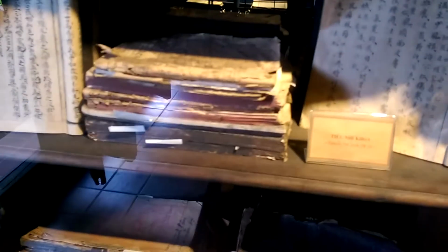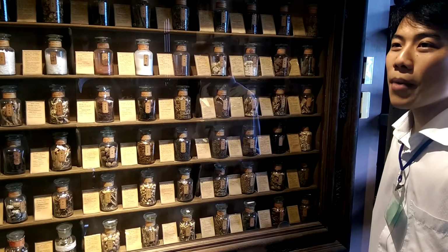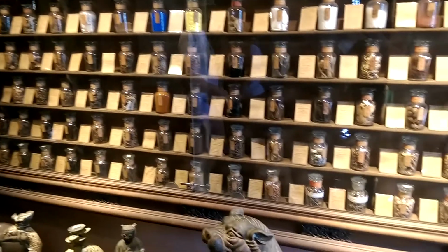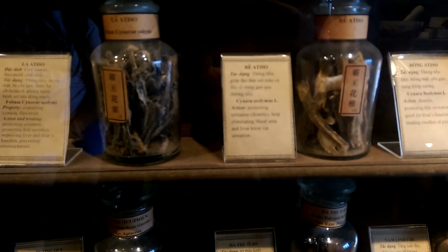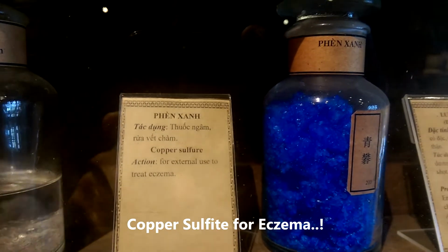At this stage I just stopped off and had a look at the historic museum of traditional Vietnamese medicine, and it was pretty interesting looking at all the herbs and all the stuff that they use. In the medicinal plant world, there are like 300 herbs displayed here, and what's pretty interesting is they still use some of this stuff today. For now we have more than 2,000 medicinal plants. The guy was saying that if you go to a hospital here, you actually have the choice whether you want traditional or modern day medicine. Interesting.